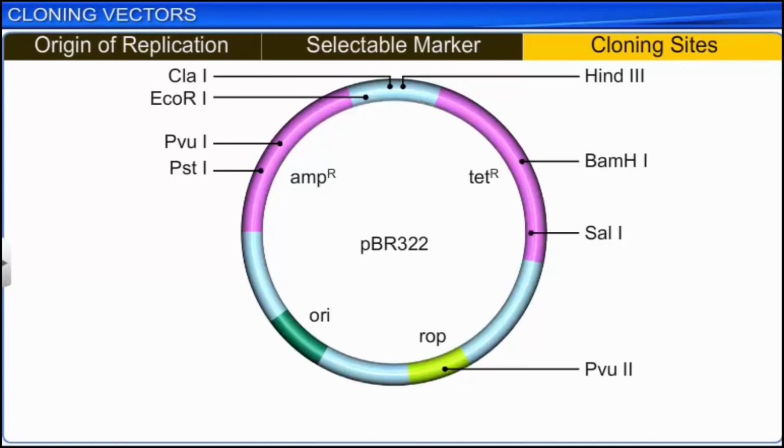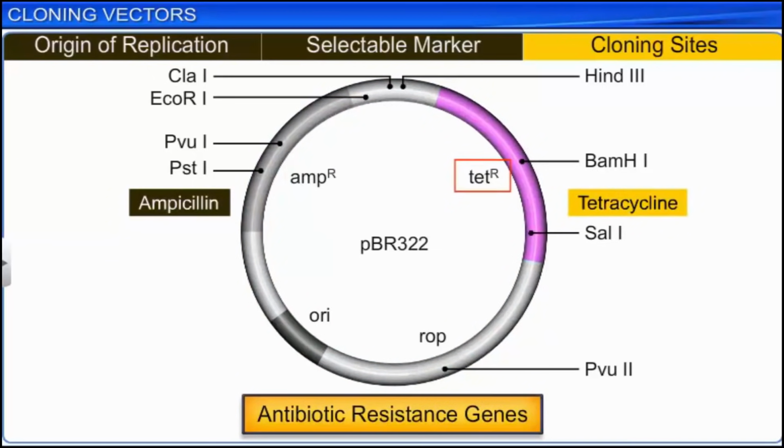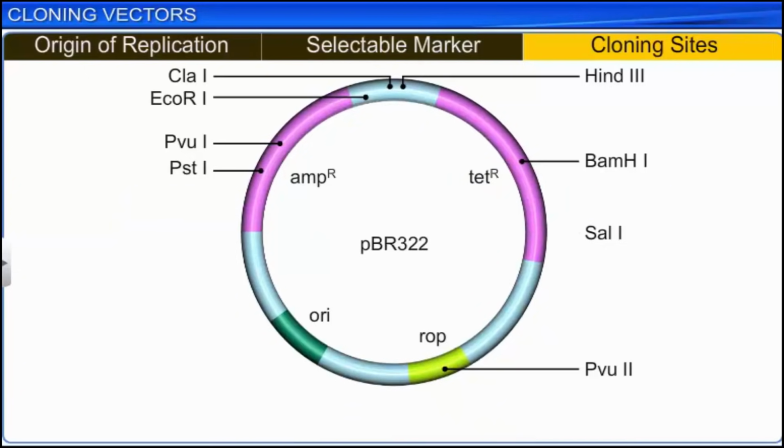In the cloning vector pBR322, the ligation of alien DNA is also carried out at a restriction site present in any one of the two antibiotic resistance genes, which are ampicillin and tetracycline. Let's take the example of foreign DNA, which can be ligated at the BamHI site of the tetracycline resistance gene. When foreign DNA is ligated at the BamHI site, it disrupts the tetracycline gene, and consequently the recombinant plasmids will lose tetracycline resistance.